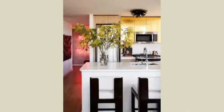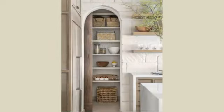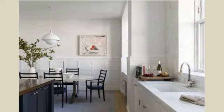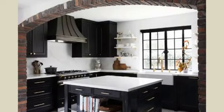Sleek cabinetry: flat panel doors, often handleless, create a smooth and uninterrupted look. High-gloss finishes are popular for a reflective, modern appearance. Neutral color palette: whites, grays, and blacks dominate, providing a clean and versatile backdrop. High-quality materials: stainless steel, glass, quartz, and engineered stone are commonly used for countertops and appliances.